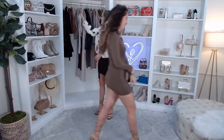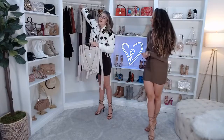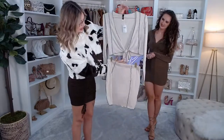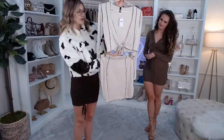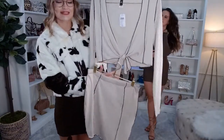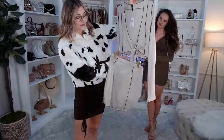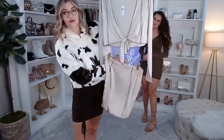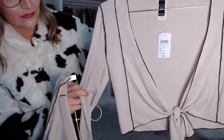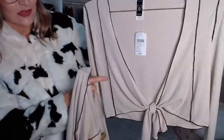That's true. A couple more things here before I step out. I also wanted to show you guys another option. Here's another matching set that we have right now that is a really fun brown, kind of a two-tone color. This is the trendy ribbed knit tie front top and the on-trend high waist mini skirt. A little bit of a different name there, but these are the matching set. I'll show you the fabric right here. This is a really soft ribbed knit fabric as well, and then it's got those exposed seams.